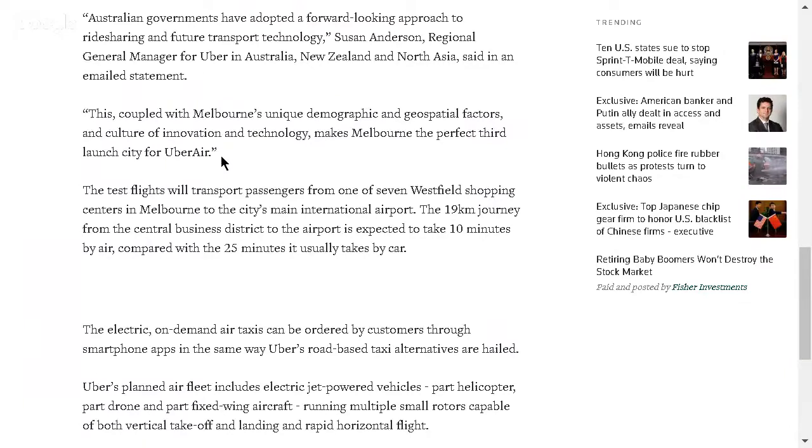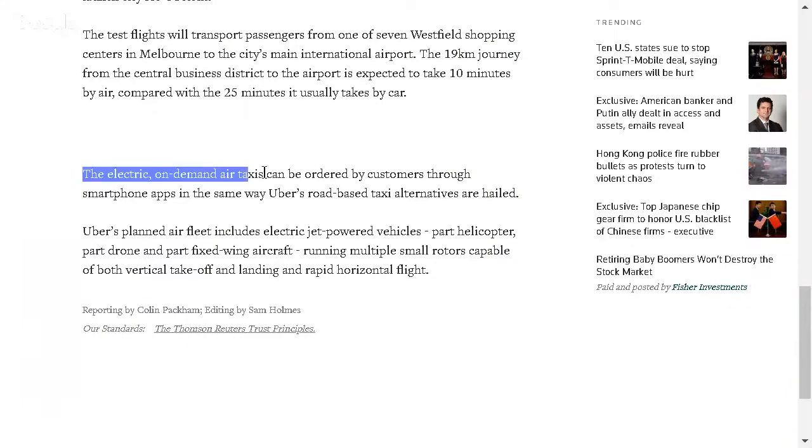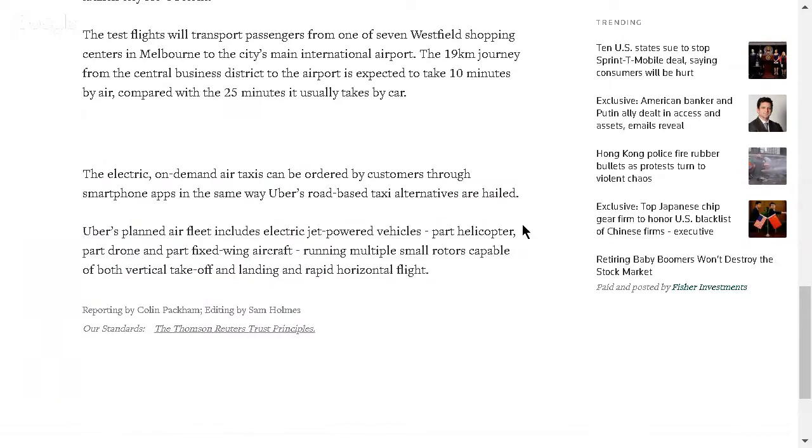So anyway, let's get back to this. They're electric on-demand air taxis that can be ordered through smartphone apps the same way Uber's road-based taxi services are hailed. Their planned fleet includes electric jet-powered vehicles, part helicopter, part drone, and part fixed-wing aircraft, running multiple small rotors capable of both vertical takeoff and landing, and rapid horizontal flight.